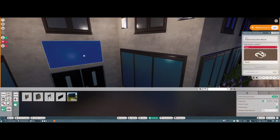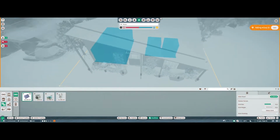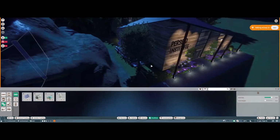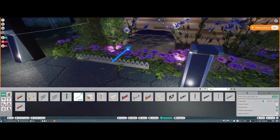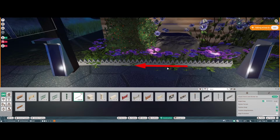And I wanted to throw a TV up here, but again, we don't have custom TVs yet, or custom videos, because I want to throw up a little welcome to the Perseid Center or Perseid Institute, hours are from something to something. For tours, call Debbie.